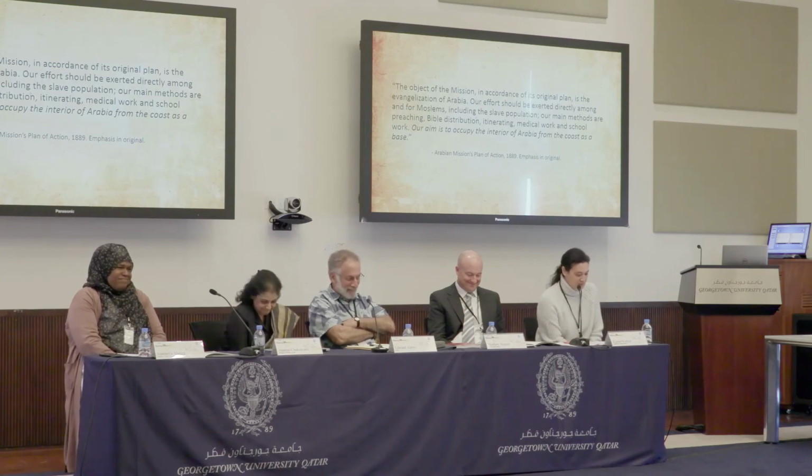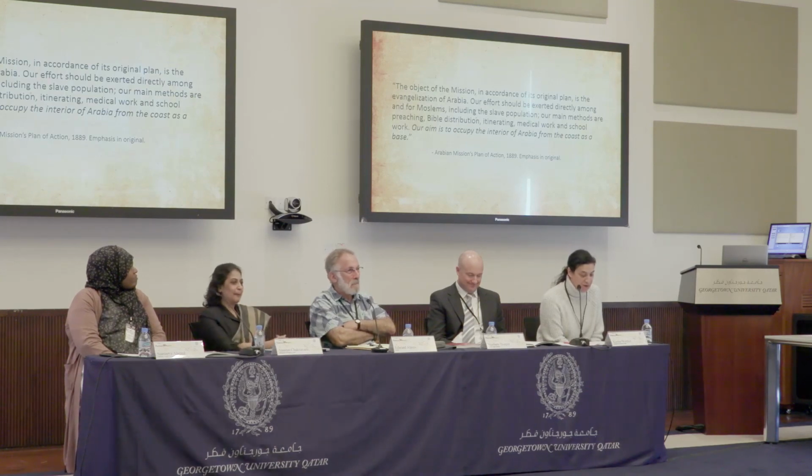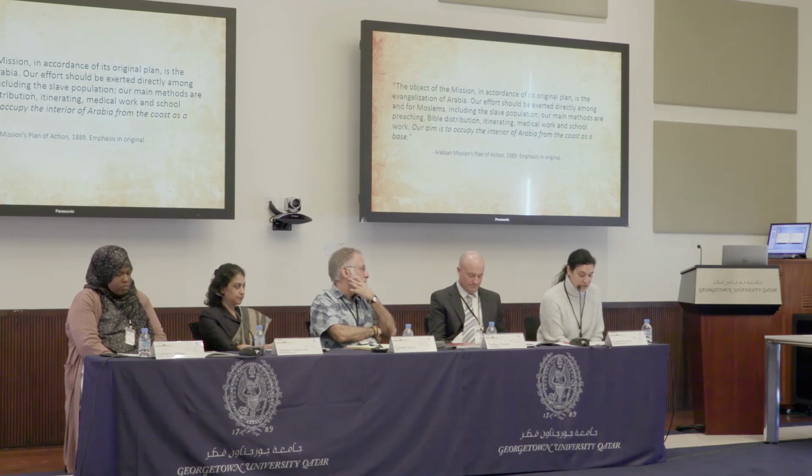The second goal of reaching freed slaves was perhaps inspired by Lansing's father, who'd served for decades as a missionary with the American Presbyterian Mission in Egypt. The Presbyterian Church had a history of educating freed slave children both in the United States and in Egypt. The practice of opening schools for freed slave children had also taken off amongst British missionaries.